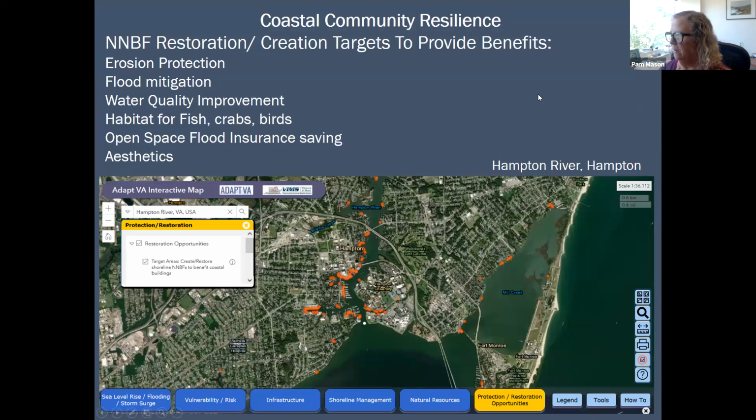So now I want to switch to the other side of the project. We talked about how we identified existing features and ranked them. Now we want to figure out where we might identify targets for restoration and protection. The way we did this was, and this is being served, if I had opened this box up, you would have at the top of the box, it would say protection opportunities now and restoration opportunities. And these are targets for natural nature-based features to benefit coastal buildings.